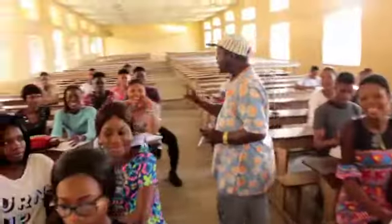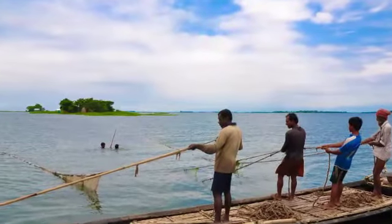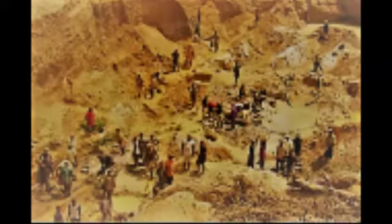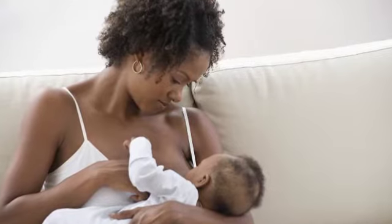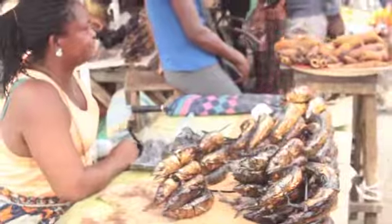Just like a teacher needs a student, a fisherman needs the fish, a chef needs ingredients, a barber needs the clipper, a miner needs the diamond, an infant needs breast milk to survive. So we need diamonds in our everyday life. Life is short. Live life well.